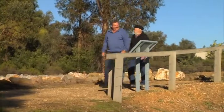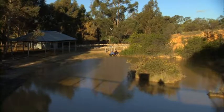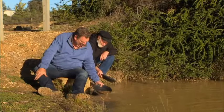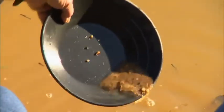OK, Coxy, now it's your turn to look for gold. Fantastic. Got a metal detector? No, got something better than that. Mate, I thought you said this was better than a metal detector. They didn't have metal detectors back in the 1850s, did they? The old timers didn't have metal detectors. Keep on shaking it. The gold's in the very bottom corner, so a little bit coming over the edge is all right. You must keep shaking it. Now, because gold's very heavy, it'll always sit in the bottom of your pan.